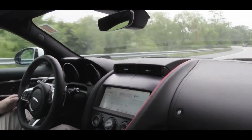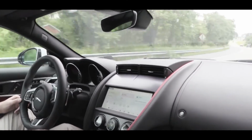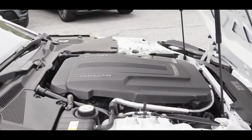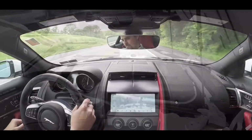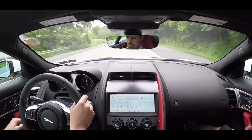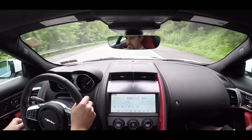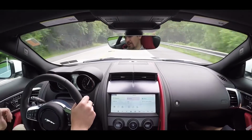Next engine setup you have is a 3-liter supercharged V6. That's going to belong to the R-Dynamic, and it is actually available for the base and Checkered Flag trims. This one puts out 380 horsepower, 339 pound-feet of torque, sent to rear wheels or all wheels on this one through an 8-speed automatic. 0 to 60 comes in at approximately 4.8 seconds for the all-wheel drive, 5.1 for the rear-wheel drive. Top speed is 171 miles per hour with this engine setup, giving you MPG numbers of 19 in the city, 27 on the highway.